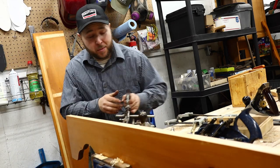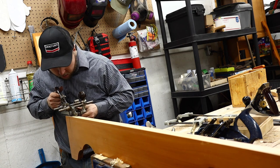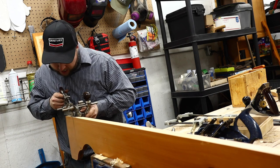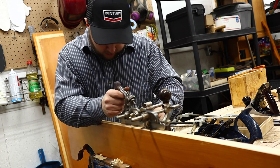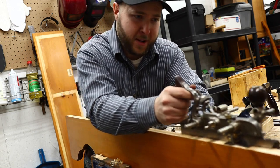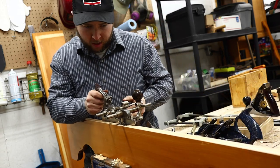Now, I think this will be the last decorative cut, and that is with the plow plane, or the combination plane, sorry. And that very small cutter, that small little convex cutter. We need to be very precise here now. We don't have a lot of room remaining.